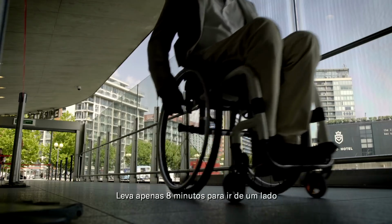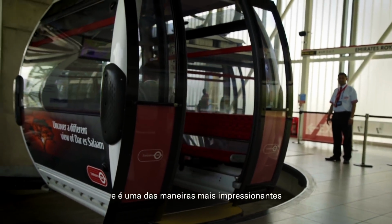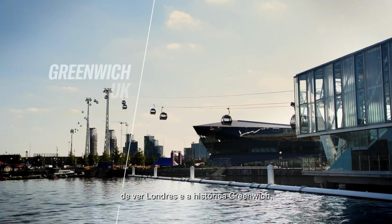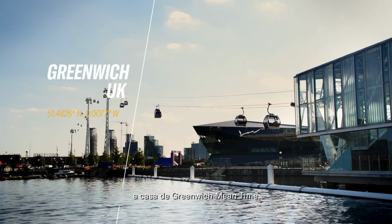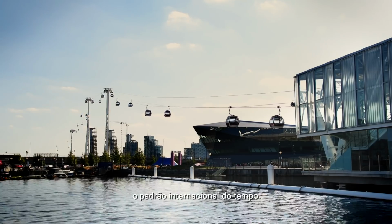It takes just 8 minutes to get from one side of the Thames to the other on the airline, and it's one of the most stunning ways to see London and historic Greenwich, of course the home of Greenwich Mean Time, the international civil time standard.